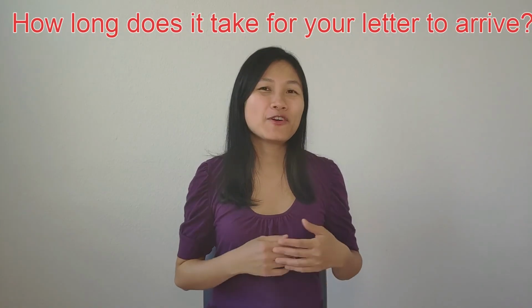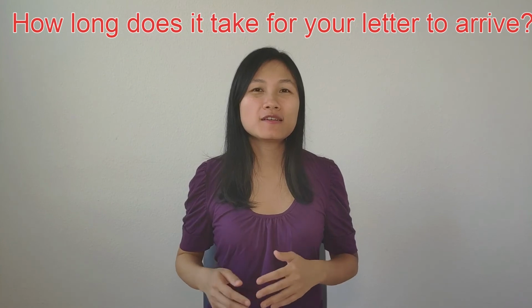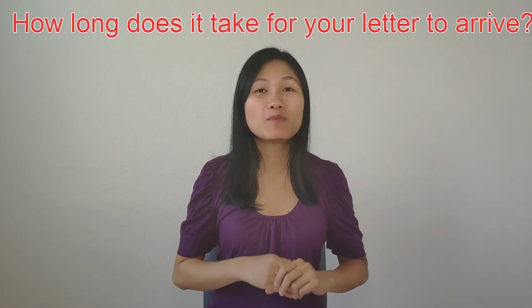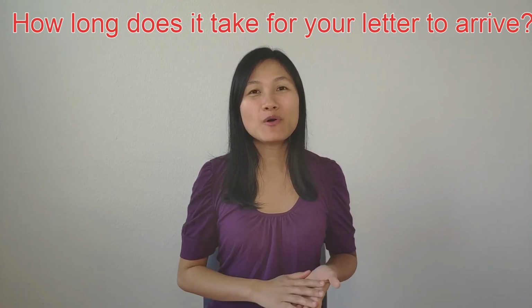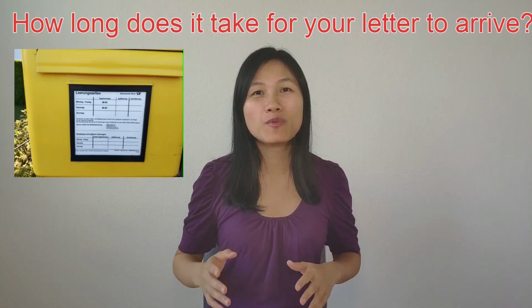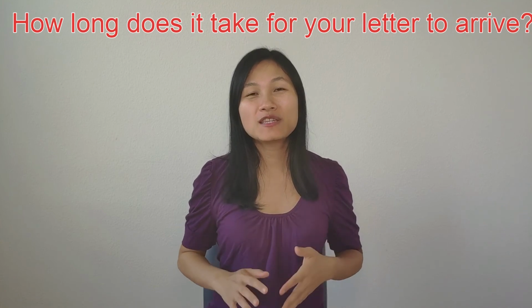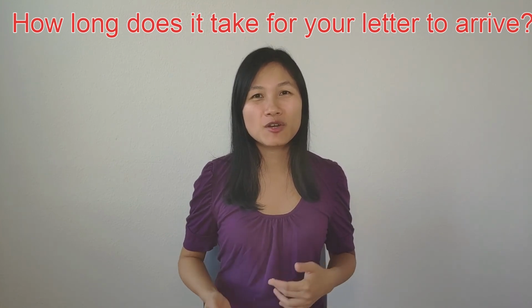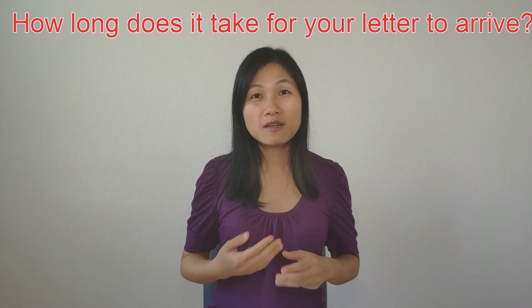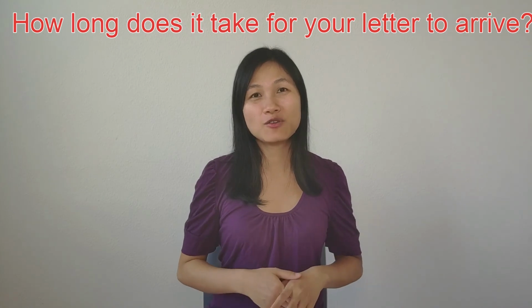How long does it take for your letter to arrive? According to Deutsche Post, most of the national letters arrive on the next business day. This is the case if you post your letter before the last pickup time. For example, if you post your letter in a post box, you can check the last pickup time on the post box. It is written there. If you send a letter internationally, the delivery time will depend on the destination country. Normally, it can take a few days for your letter to arrive, but sometimes it can also take up to 2 weeks depending on where you send your letter to.